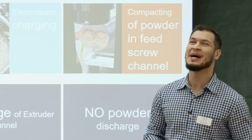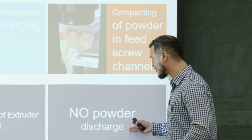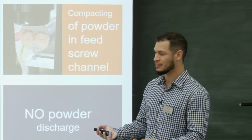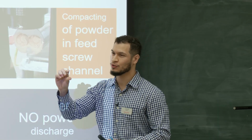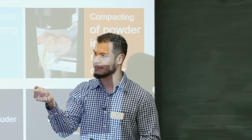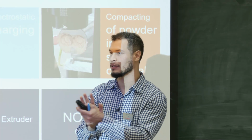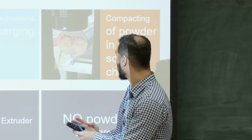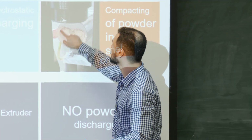Okay, I'll wait. I was saying that the powder, sometimes if you press the powder, it compacts very easily. So during the rotation of the screw, you have the powder being compacted, and you block the funnel. Sorry, the outlet tubing.